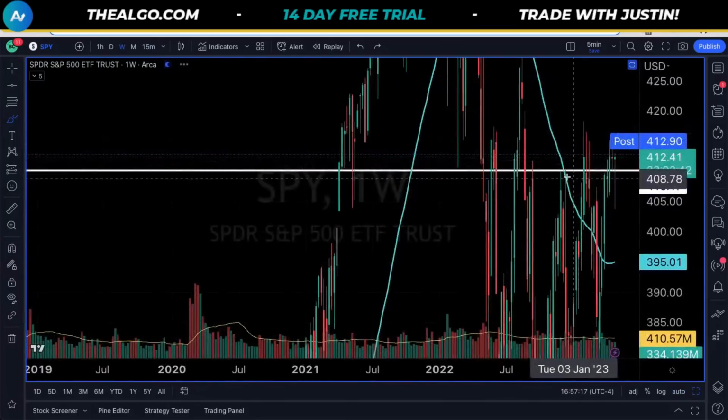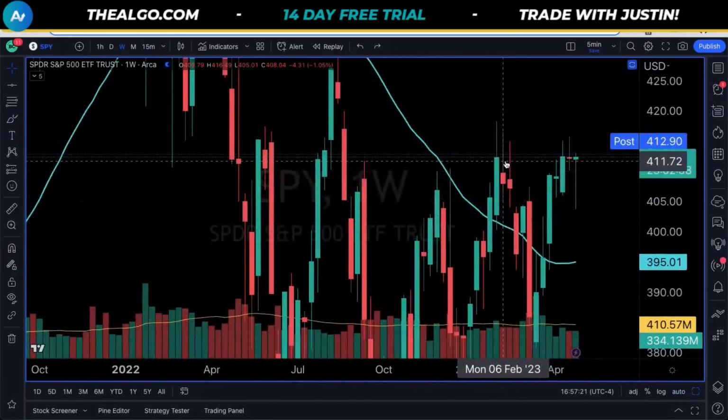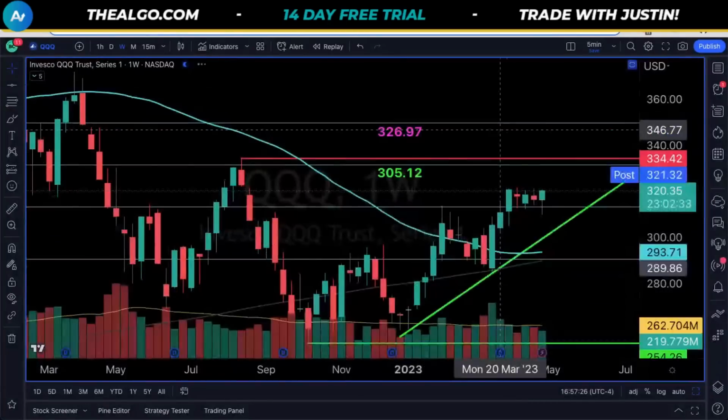We got you really prepared for this week. The crash came, the recovery came, the seasonality chart is valid. So let's look here at one more, which is going to be QQQ or the Qs.